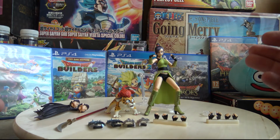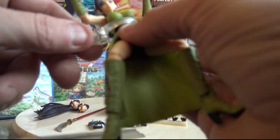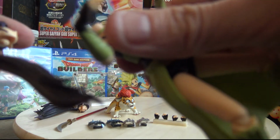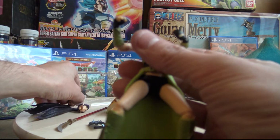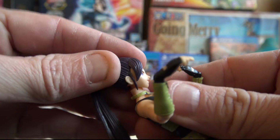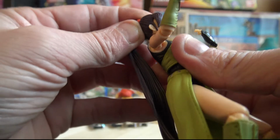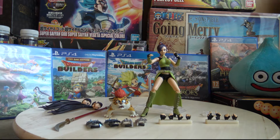There we go. And now for the heads, so I'm gonna take her off of the stand real quick. The head just pops off like that, really easy. And let's shove one of the other ones on there. Camera focus. Yeah, that fits like it's a glove. There we go. And I think that expression fits better with this pose, actually. So yeah, that's all of Jade and her accessories.